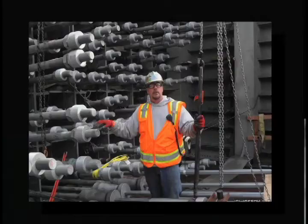The strands for the main cable, there's 137 strands, and each one of those strands has 127 wires in it, so there's just short of 18,000 wires that make up the main cable, and he's inside the chamber getting one of the strands into position.